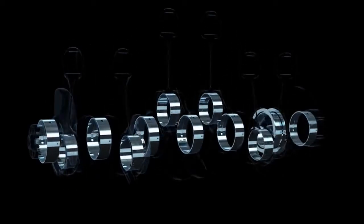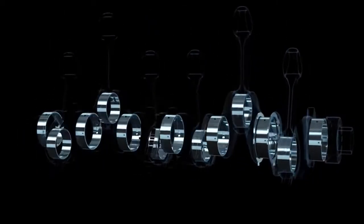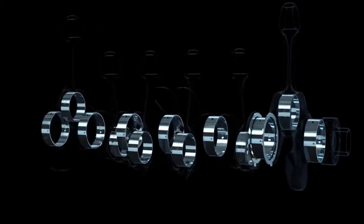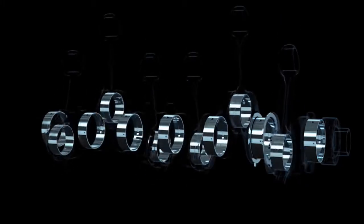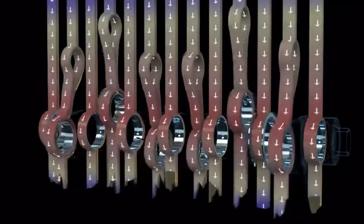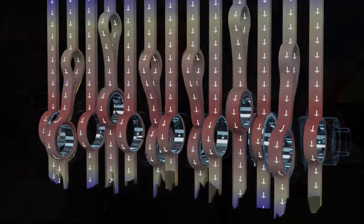But I also want to take a closer look at another area in the crankcase where the main couplers and the conrod planar bearings are. Unlike the cylinder liners, these bearings have no direct contact with the engine's coolant. They rely completely on an engine oil's ability to both lubricate and also to carry away heat.